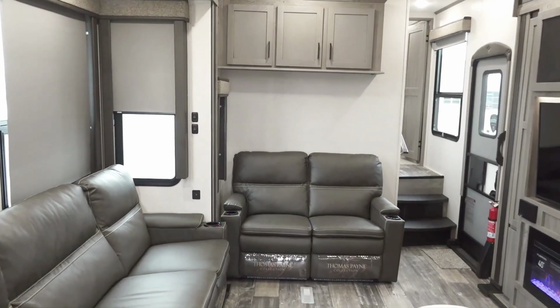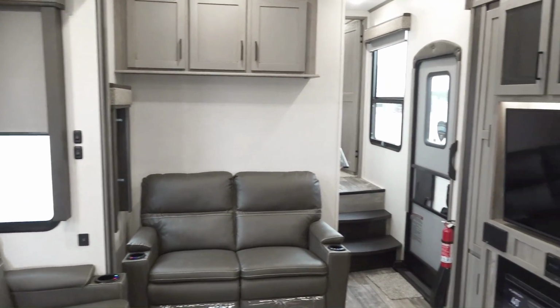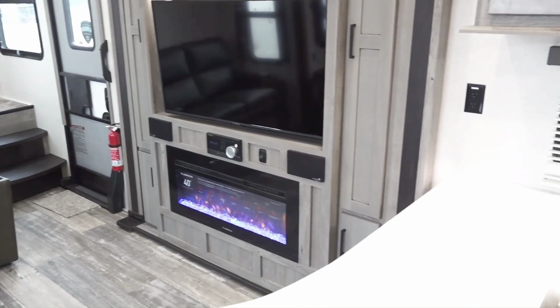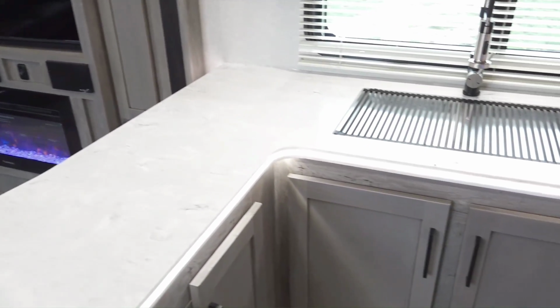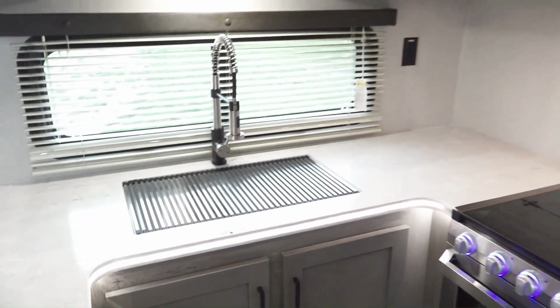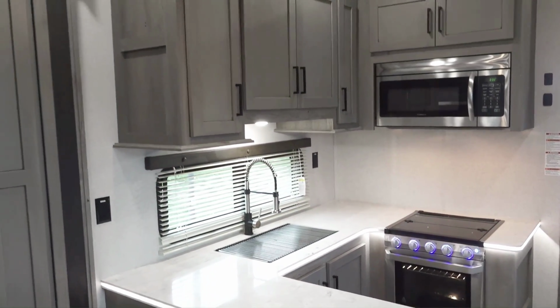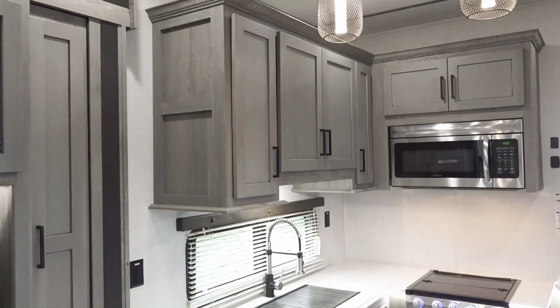Now the garage isn't what makes this toy hauler so special over others. It's the living room and the kitchen. This is one of the very few toy haulers that I've seen that has more of that rear living room type floor plan for the living room area. And along with that, you also get a very functional kitchen. Very non-traditional to large toy haulers. Typically, again, you sacrifice your kitchen and your living room so you can have a large garage.